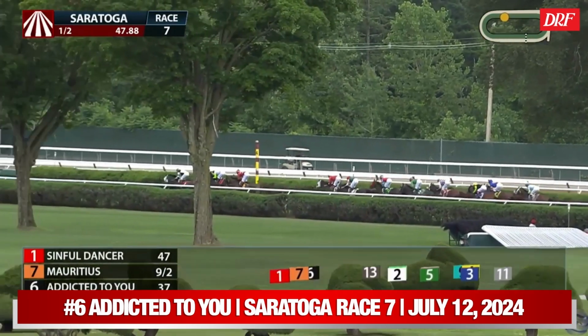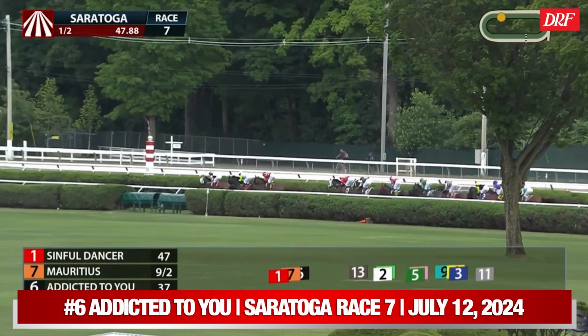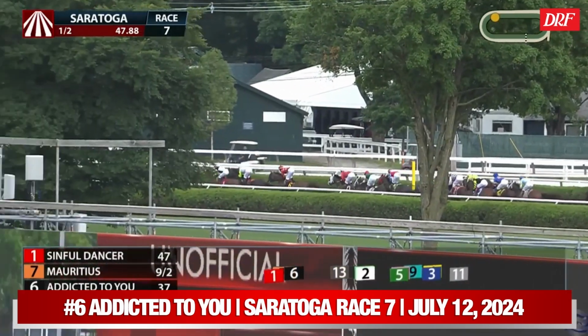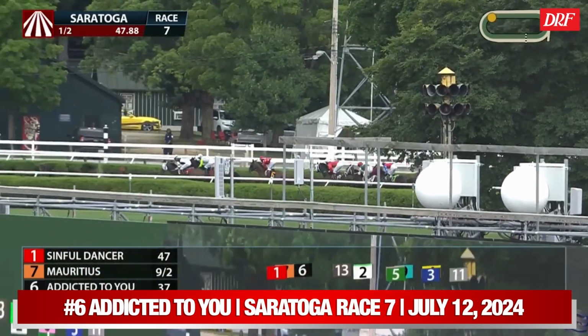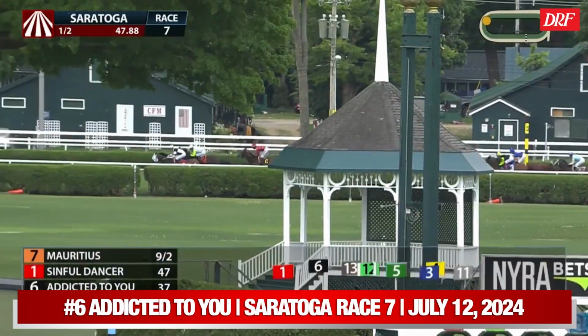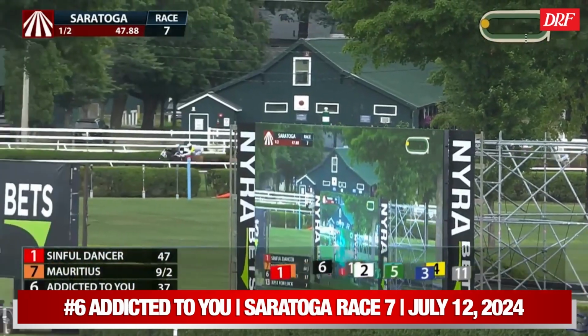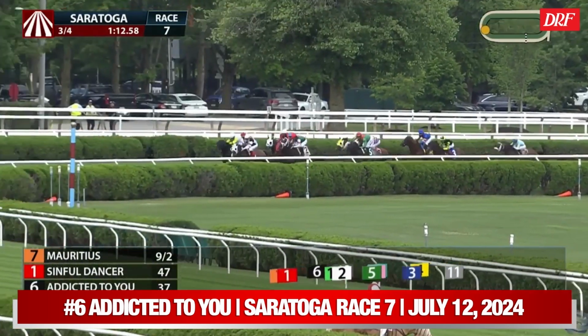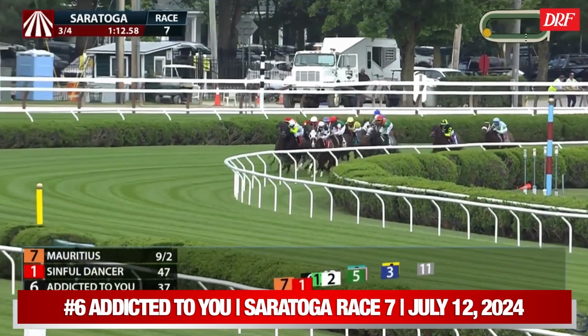This is a race that is ultimately going to be won by a horse who comes from towards the back of the pack. The number 4, Classic Creation, wins this race, and he's actually going to be one of the last horses to turn into the stretch, getting shuffled back to the 12th position around the far turn here. But focus on the number 6, Addicted to You, because he is going to move to the outside to the 3 path right here and move past those horses who are setting the pace.